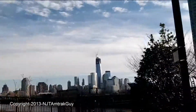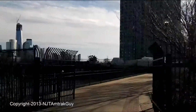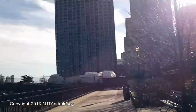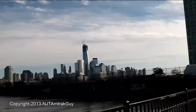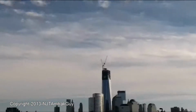Alright, I'm a little closer to 1 World Trade Center. I've crossed over into Newport. And later on I'll be in Jersey City. It'll be really nice to see the effect of the HVAC special glass when completed.